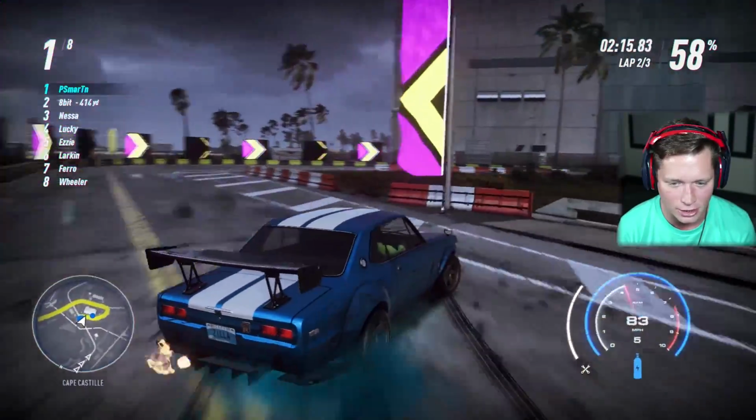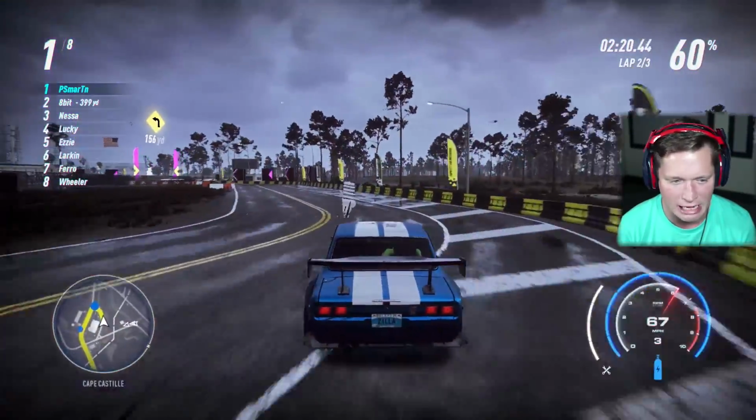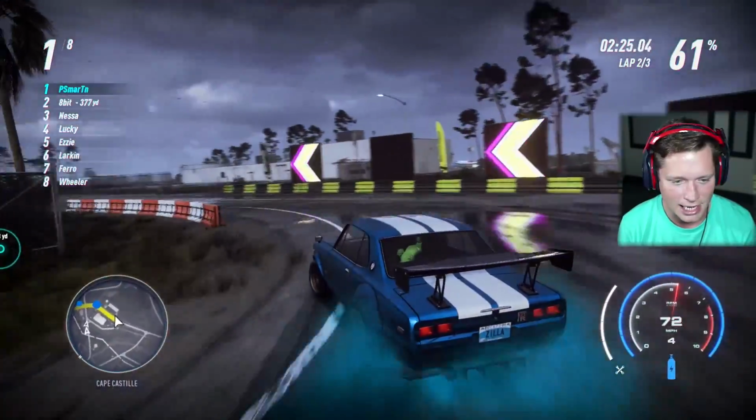We also, I don't know if you guys noticed, but we did take off the license plate cover. I feel like it looks a little bit better. That license plate is perfect for this thing, man. Zilla. About to eat up the competition, baby.